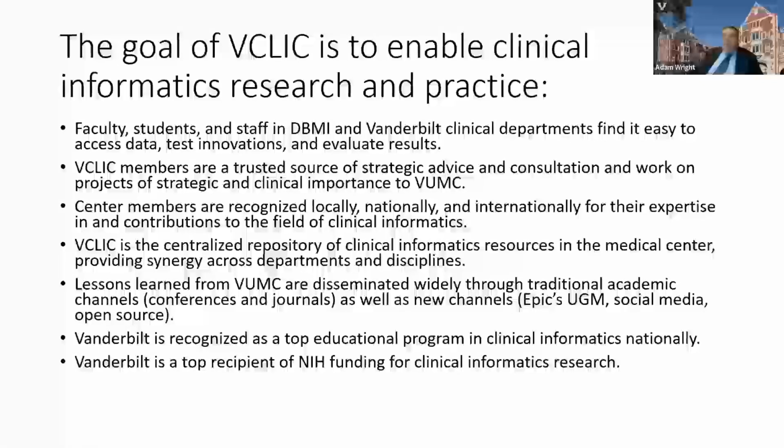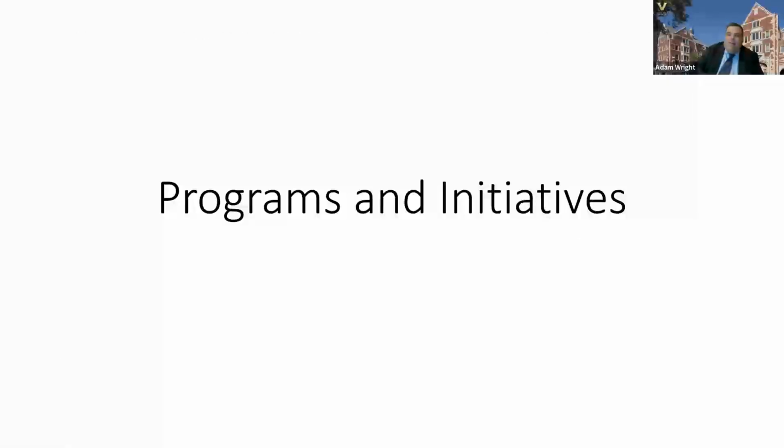We want people to not feel a lot of friction. Before we had VCLIC, sometimes you'd ask for data and people would say, well, we can get that for you, it'll take 2 years. We want to instead say, here's your data, or I'll have it by tomorrow. So that's the goal of VCLIC. We are funded a little bit by Vanderbilt, and we have some grants, and we mostly have a lot of engaged members who volunteer their time and effort to make this better.